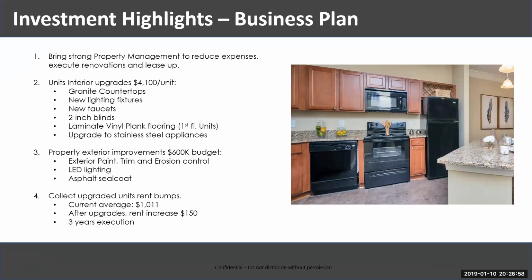On the exterior of the property, we're going to do a couple of other things that are going to brighten it up. We're going to change the paint colors. We'll paint the exterior wood or the exterior hardy board and trim. We're going to make some erosion control improvements because there are a few areas that need that. New LED lighting. It's brighter and it lowers operating cost a good bit. And then an asphalt seal coat just to make it pop.